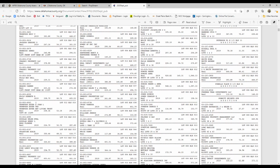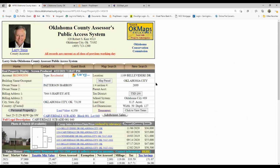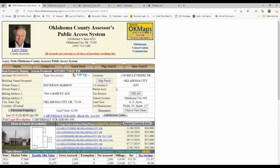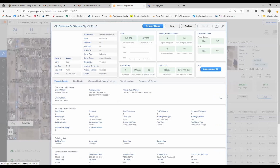So I've got some criteria here that we're going to be using. For instance, let me go back to my search criteria over here. The first thing we're going to be looking for is that it's got a good address on it, right? The second thing is to make sure it has delinquent taxes, right? The next thing is to make sure it doesn't have a bank loan on it. Right, and I'm gonna spell these things out for you, so don't try to remember them right now.